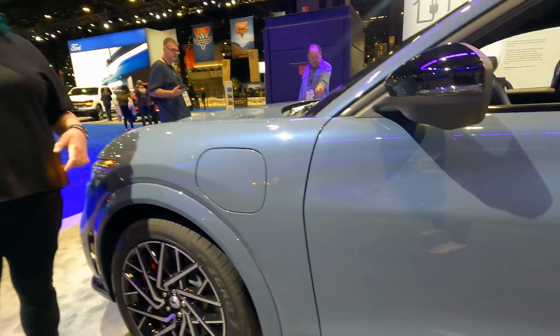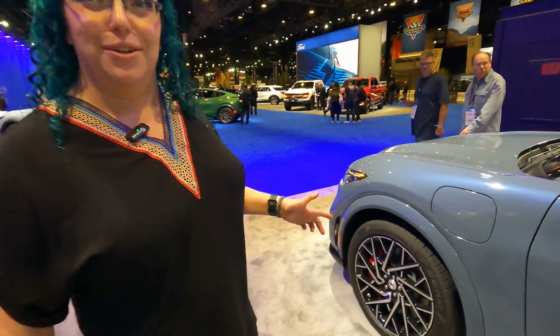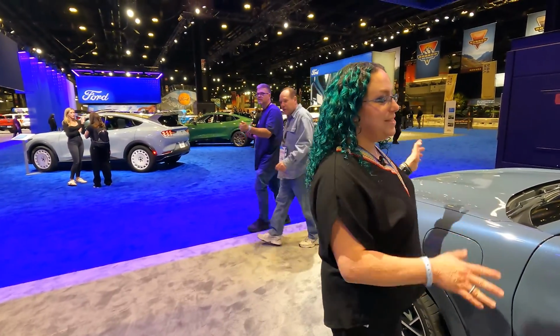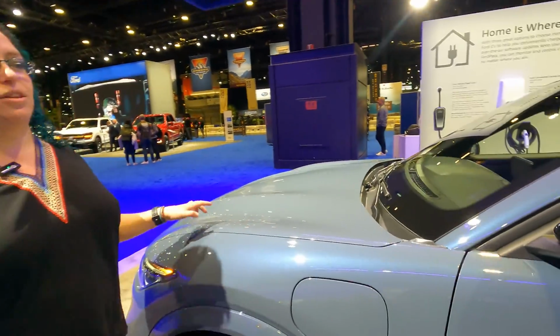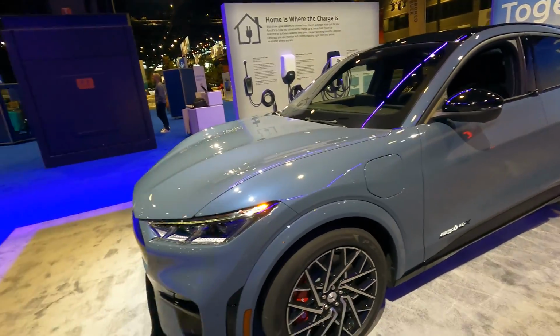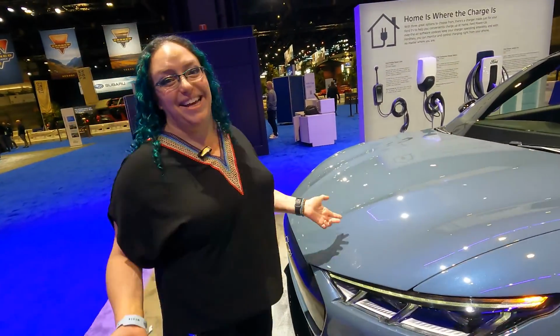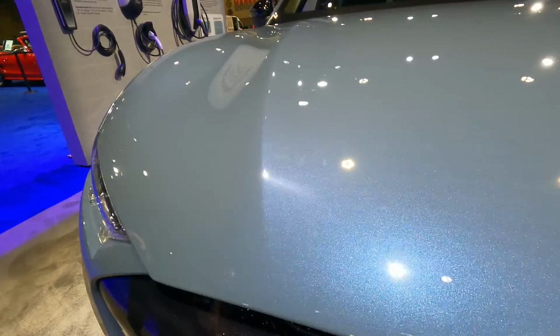But what is this E4X? What does that mean? That means it is all-wheel drive and it's extended range. So all-wheel drive extended range, and the Vapor Blue was a color that came out in 2023. They switch out their colors. So if there's a Mustang Mach-E that you see and you like the color, you better snag it because they might switch it, except for Grabber Blue because that is a Mustang traditional color.